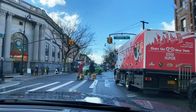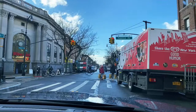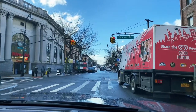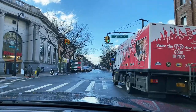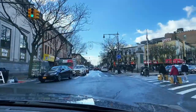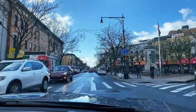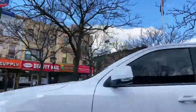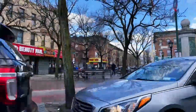Is Queens part of New York City? Asked Dawn. Great question. Queens is one of the 5 boroughs of New York. Those boroughs being Manhattan, which many people colloquially also know as New York, historically was known as just New York. Bronx, or the Bronx, I mean. Staten Island, Brooklyn, also known as Kings County, and Queens.